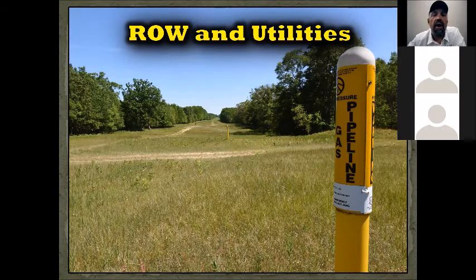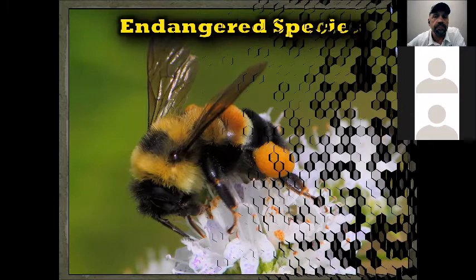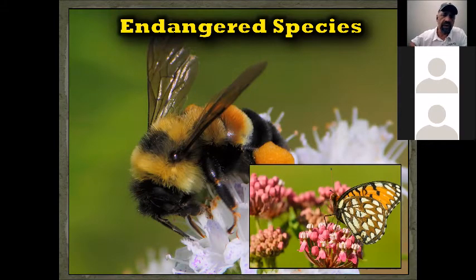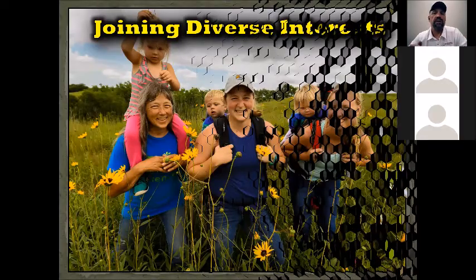Right-of-ways and utilities, there are millions and millions of acres in the country of right-of-ways and utilities like this gas pipeline that we would love to work with folks on creating pollinator habitat on. And as David mentioned tonight, he showed a picture of the rusty patch bumblebee. That's this guy right here. It is an endangered species. We want to prevent other pollinator species from becoming listed as an endangered species, and we want to increase pollinator populations, and great high quality forage pollinator habitat is the most cost-effective way of doing that. Whether it's regal fritillary butterflies or rusty patch bumblebees.